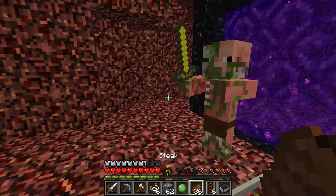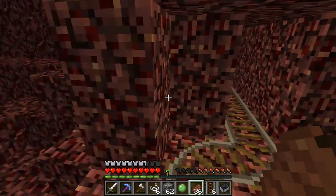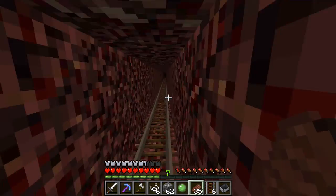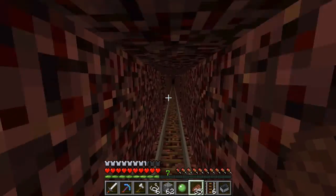And we're gonna get out of my face. Get out of my face, pigmen. I don't like you. All right, let's give this a go. Come on, we can get over there.